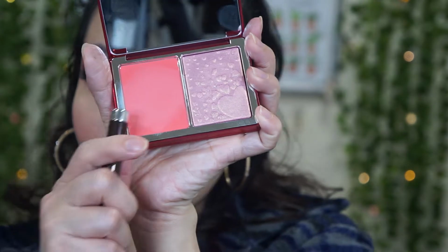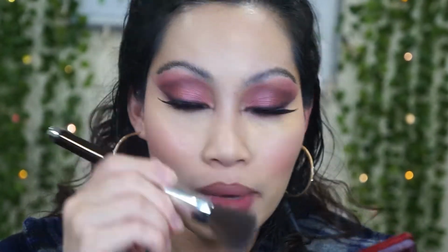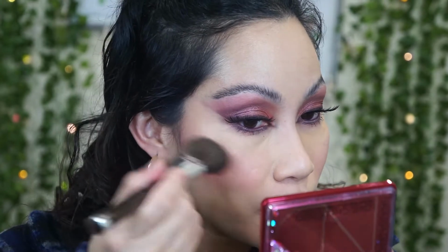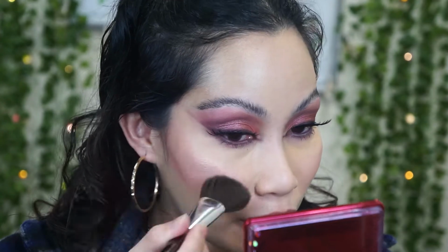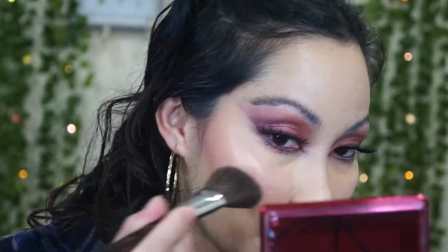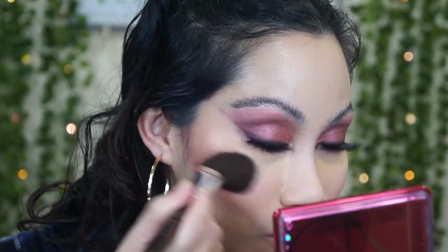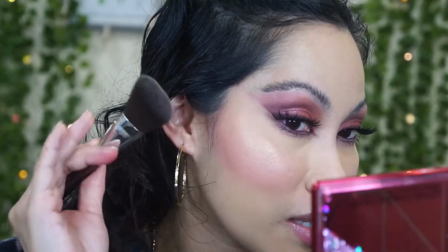Okay, so next I'll be using this pink highlighter, and I love the embossed design. Oh my god, this is so cute. And this is the Becca Cosmetics brush. It actually works good with this highlighter. Ooh, it's very nice. Okay guys, I don't know if you can see on the camera. It's very shimmery, but it's really a nice shimmer.